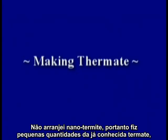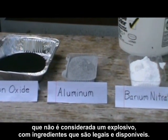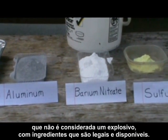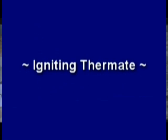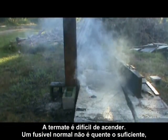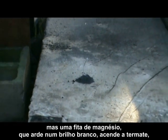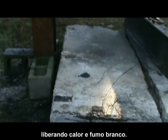I could not obtain nanothermite, so I made small quantities of old-fashioned thermate, which is not considered an explosive, with ingredients that are legal and readily available. Thermate is difficult to ignite, and ordinary fuse is not hot enough. But a magnesium strip, which burns white hot, will ignite the thermate, giving off heat and white smoke.